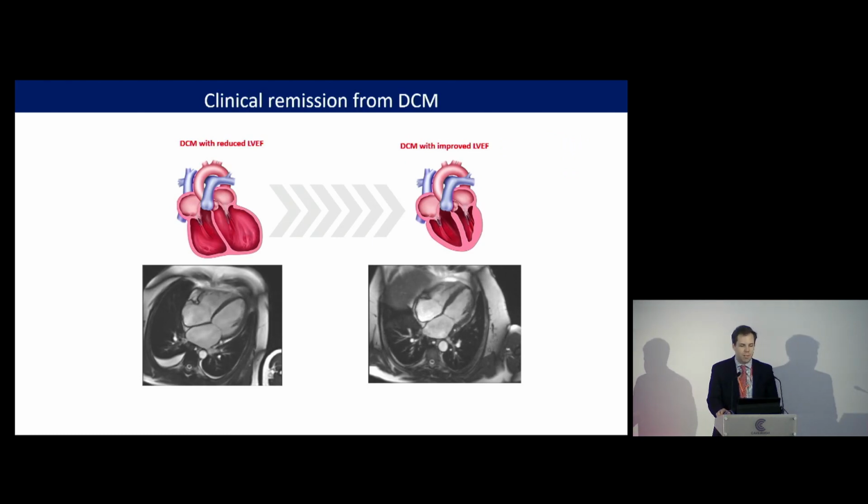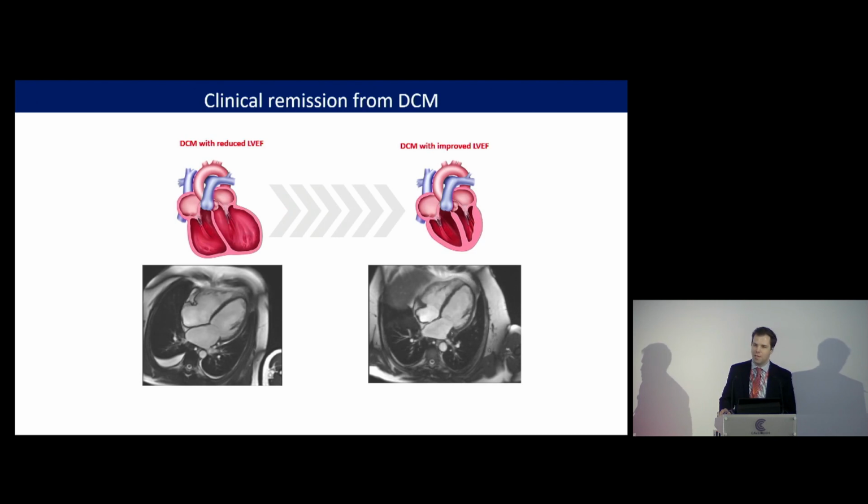Most, if not all of you, will be involved with the management of patients with dilated cardiomyopathy, so will be familiar with the concept of left ventricular reverse remodeling in these patients. In short, this is the process by which patients undergo favorable cardiac remodeling such that the dilatation and cardiac systolic dysfunction which characterizes this disease improves, principally in the context of modern heart failure therapies.